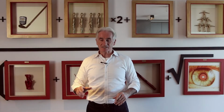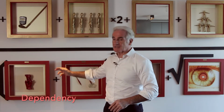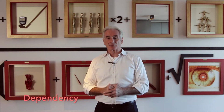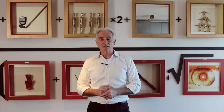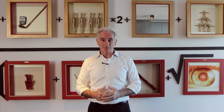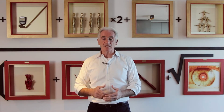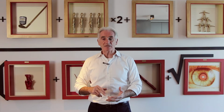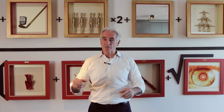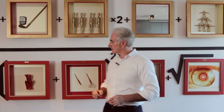The last 4 disablers are dependency. This is one that's actually really important for me, although it doesn't rate up there as the most important on the bottom line. But we believe that you can't create dependency. People have to be independent in their thought and their ability to succeed, but interdependent in the way that they work. But dependency clearly doesn't work.